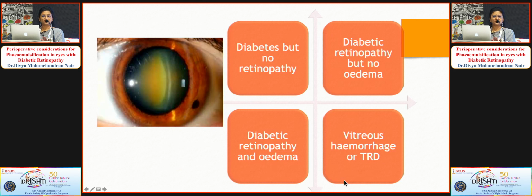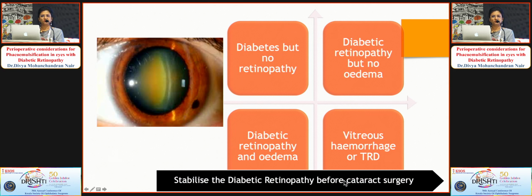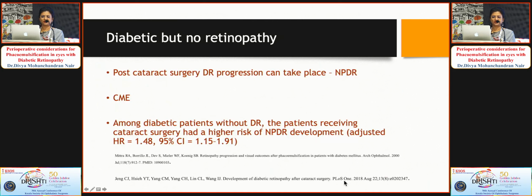So when a patient has diabetes and cataract, there are following 4 scenarios that can happen. There is diabetes but no retinopathy. There is diabetic retinopathy but no macular edema. There is diabetic retinopathy with macular edema, or there is advanced diabetic retinopathy with vitreous hemorrhage or TRD. So the dictum here is try to stabilize the diabetic retinopathy before planning cataract surgery.